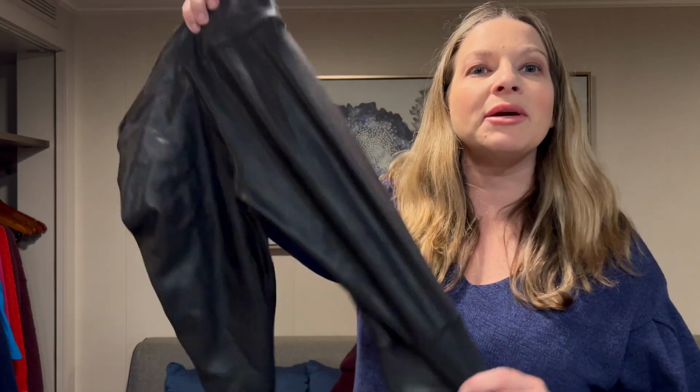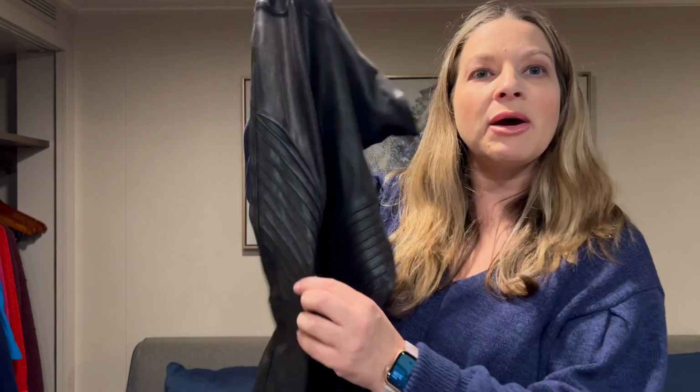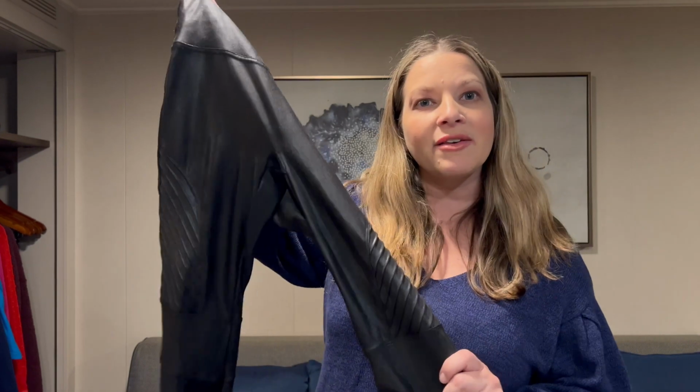And I almost forgot, I should have shown this to you with the leggings, but I did bring my Spanx leggings as well. They are the moto style because I wore this with a sweater and some heels one day for the dining room. So I did bring another pair of leggings. These were the Spanx leggings, and I did also wear these as well.